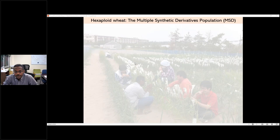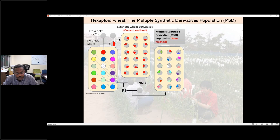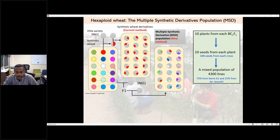This is the proposed scheme of what we did. Usually the ordinary way is to cross an elite cultivar, for example the Japanese cultivar Norin 61, with a synthetic wheat and produce synthetic wheat derivatives. But this involves only one cross. If we would like to capture more diversity, we propose that instead of crossing only one synthetic line, we can cross many synthetic lines with the cultivar, and then backcross again to dilute the effect of the wild alleles. So what we did simply was to cross and backcross once with Norin 61.